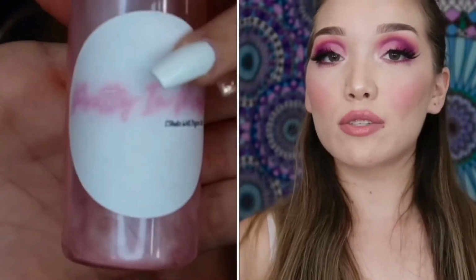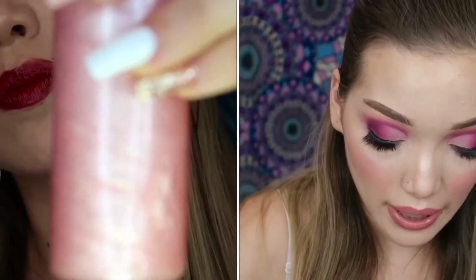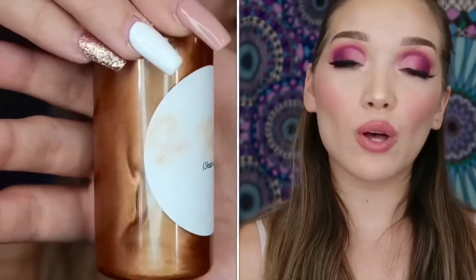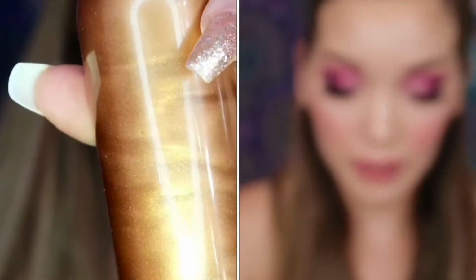Yeah. So the next one we have on the website is Pretty in Pink. This literally has my name written all over it. That just is me in a bottle. Pink, glitter, girl, we're good. And lastly, we have So Toasted. So satisfying. I love them. Love them, love them, love them.